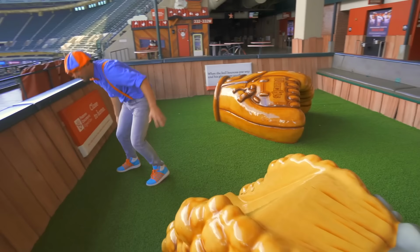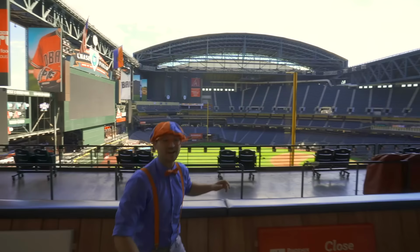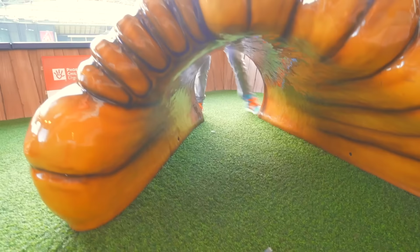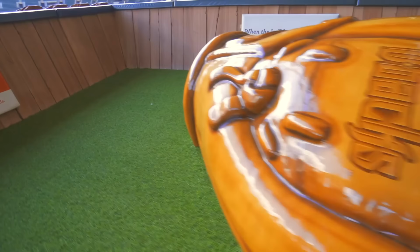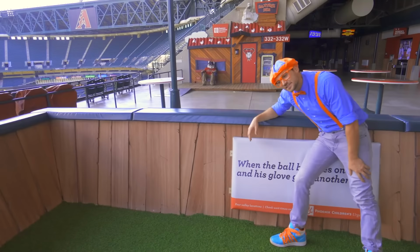Whoa, and look! While playing, you can even watch the baseball game. Hello down there! Hello! Oh, that's awesome! Whoa, what is this? Hello! Hey! What are you doing down there? Look! It's a baseball mitt. Yeah, a glove. Whoa! I got the ball! I'm gonna crawl through now. Hello! Hey! This is so much fun! Whoa! Jeez! I am getting so tired with all this playing.